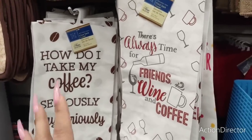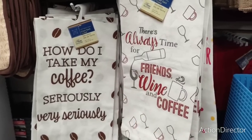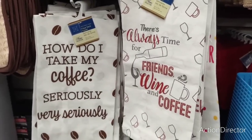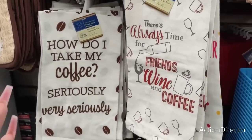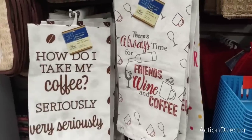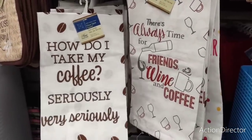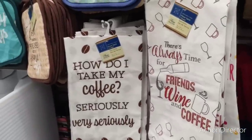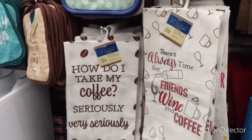And these are cute flower sack towels. There's always time for friends, wine, and coffee. Again, if you're going to be doing a bachelorette party, this would be cute to stick in there, especially if you and your friends are wine connoisseurs. How do I take my coffee? Seriously, very seriously. This would be super cute at your coffee bar. And again, if someone is a total coffee connoisseur, that would be perfect.